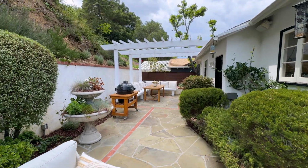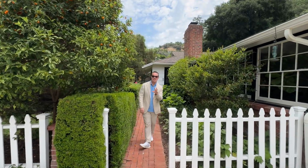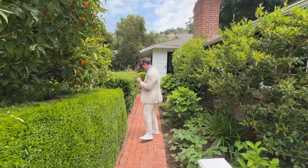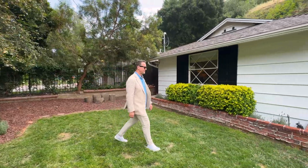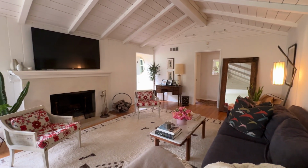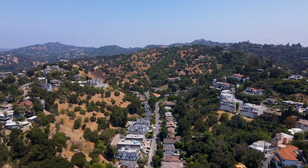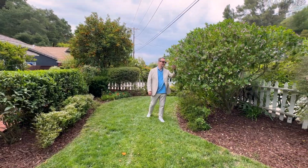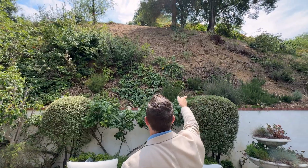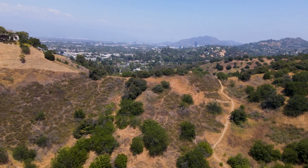Today, ladies and gentlemen, I have got an extra special treat for you. This is 3681 Goodland Avenue, and it is probably the most charming cottage I've ever had the pleasure to represent. I'm up here nestled in one of the canyons of Studio City. I'm in the wilderness. All you can hear is birds and nature, and at the end of the block is a fantastic hiking trail that takes you up into the Hollywood Hills.